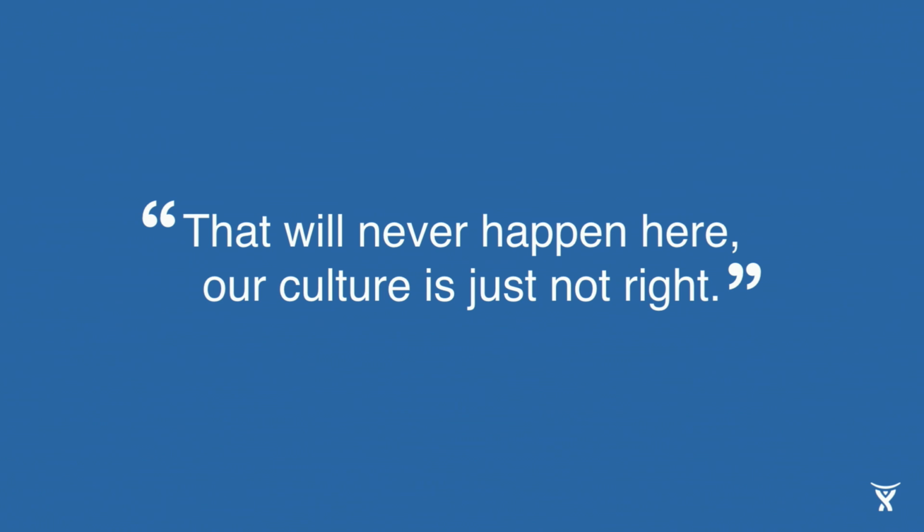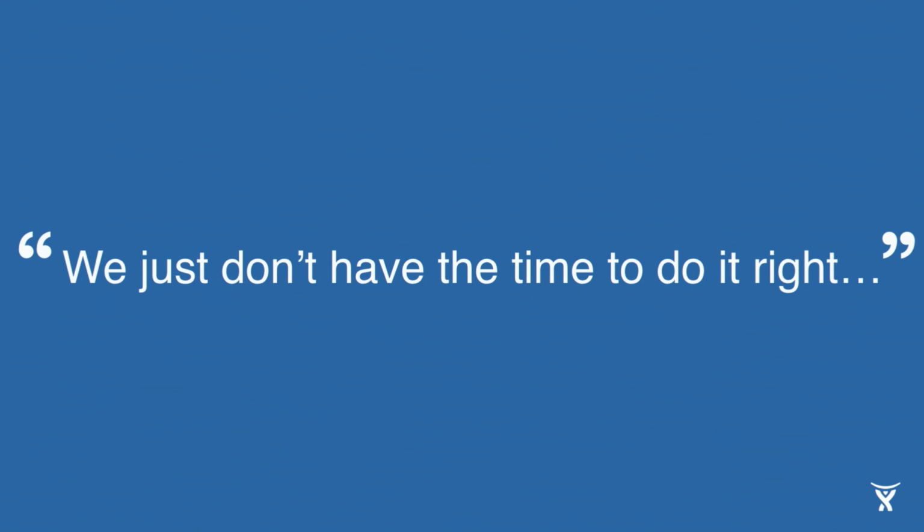Playing the culture card. But my ultimate favorite, and tell me how many people in the room have heard this one: we just don't have the time to do it right. Show of hands? Yeah. But we have the time to do it again and again, right? So what we do is we use a creative destruction technique where we ask people questions back to make them think. And I'll share with you some of the questions we use.